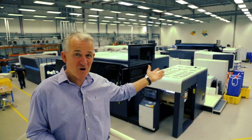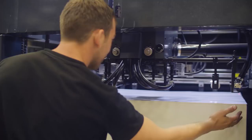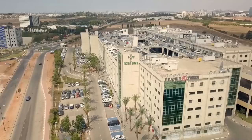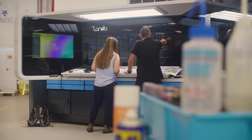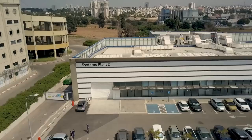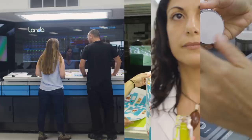You're looking at presses being built and tested that are going to our customers. That was System Plant 1. Now let's head off to System Plant 2. That's it for the tour around Landa for today. I hope you enjoyed it and got some insight to what these amazing people are doing with this amazing technology. And whilst you're here, enjoy the sunshine of beautiful Tel Aviv.